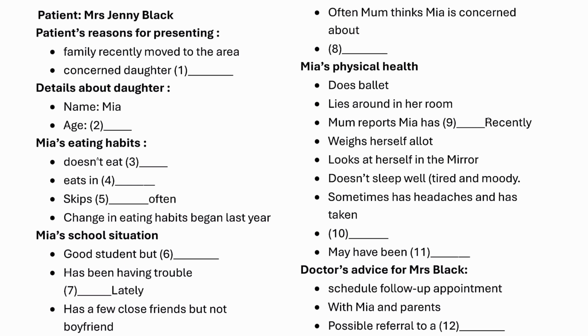Well, she always used to eat with the family, but lately she says she hasn't got time to eat with us because she's too busy. So she takes a plate into her room and eats in there. She skips breakfast a lot as well, or just has a glass of juice, a couple of bites of toast before she goes out the door and off to school. Mm-hmm. It all started late last year, but I'm really not sure what triggered the change. And what about school? How's she going?